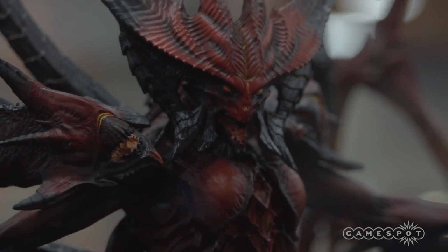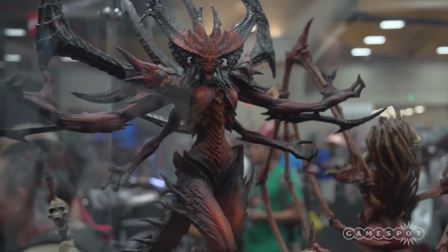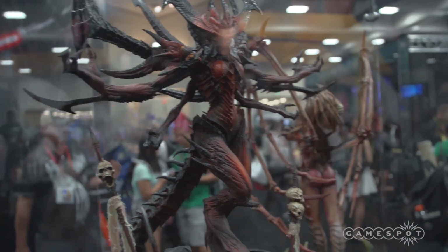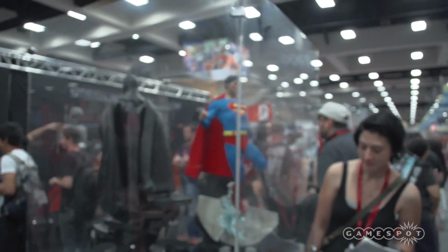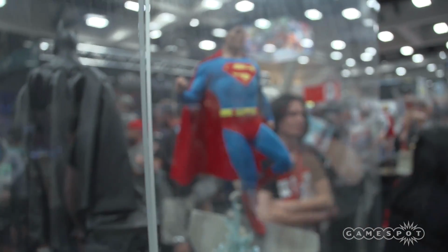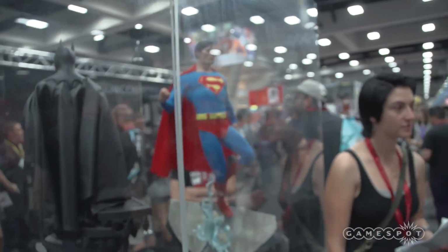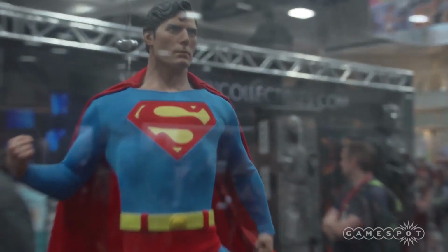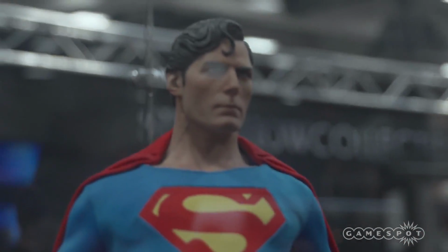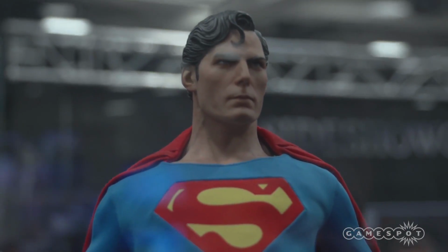Right next to this, we have Diablo from Diablo 3. Pretty impressive piece. This is the original version that was released earlier this year. It did light up at the chest and the mouth. However, we might be doing some other things with this piece down the road. Can't really talk too much about that. But we have Christopher Reeve Superman right here. Oh, cool. Pretty fantastic. That suit was a labor of love for one of our cut-and-sew guys at work, and he did a fantastic job on that piece.